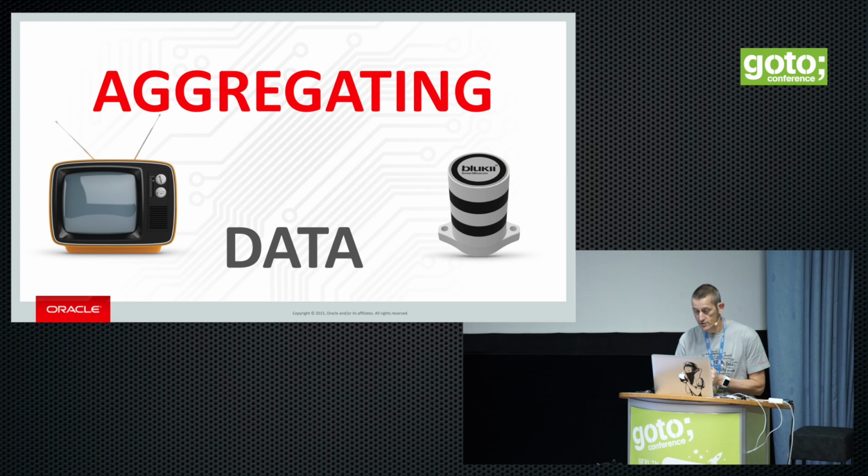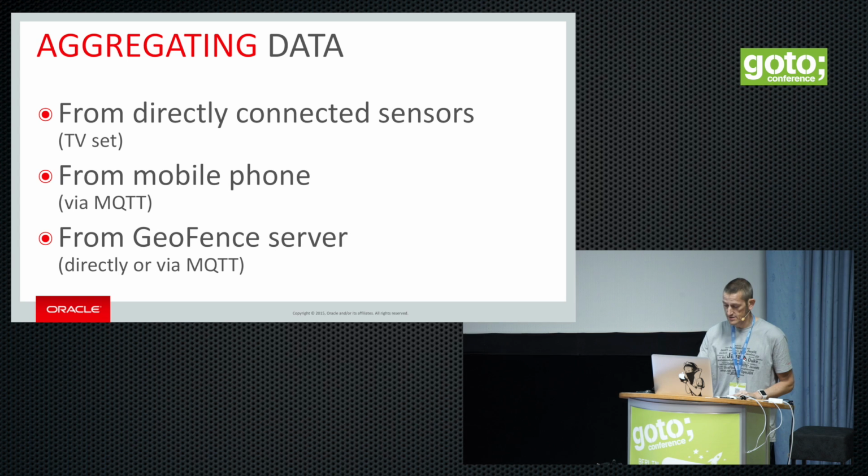So then we have to aggregate the data, right? This little box, the gateway, aggregates data directly from the TV set. So via Wi-Fi, it gets the information. Okay, now the TV set consumes that much power, so it's on. Then you can start collecting data. Okay, now it was on for 5 hours, for example. Then from the mobile phone via MQTT.